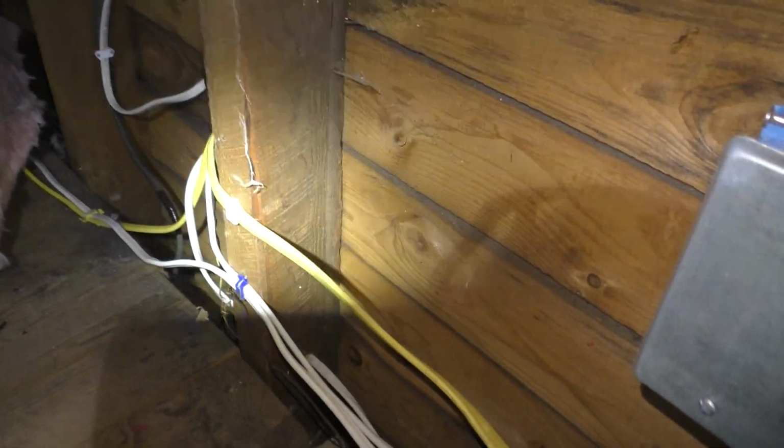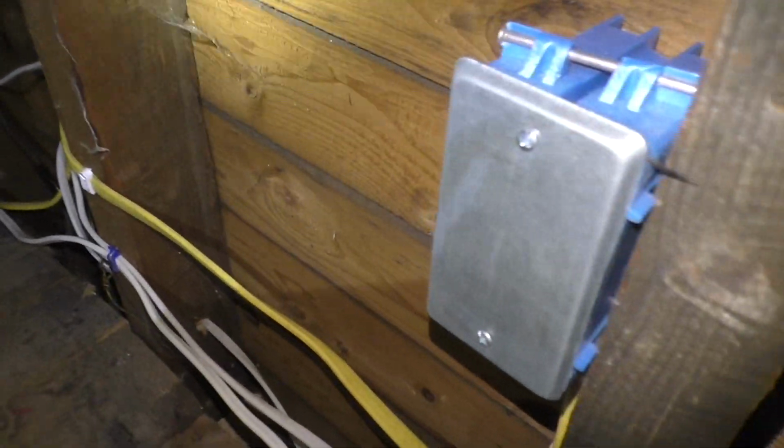Interesting. The fan is causing my camera to flicker. Or it could be this light. You know what? That's probably what it is. No, it's the fan. When I get closer to it, the camera goes nuts.